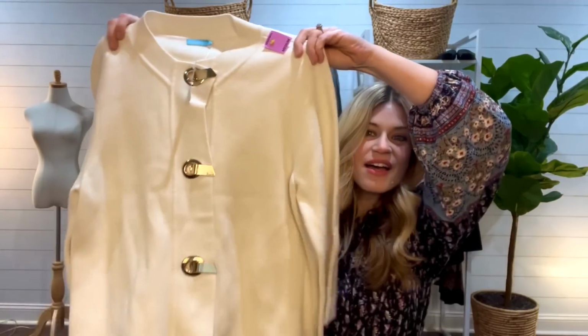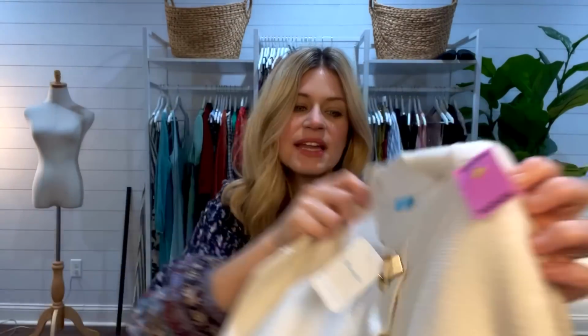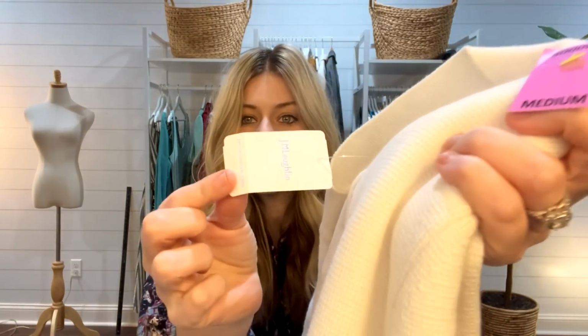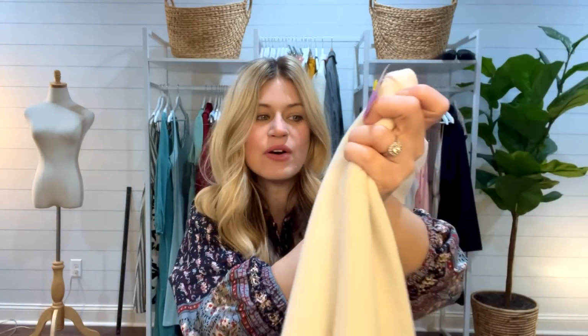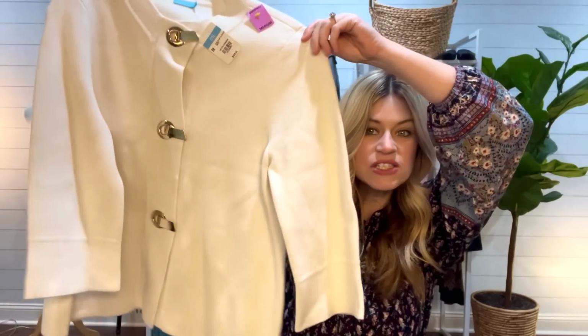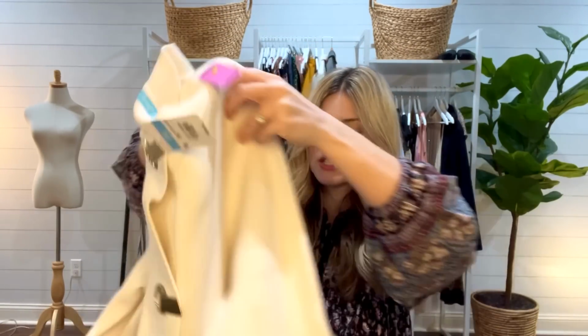Okay, I was so excited to find this. This is so pretty. This is a new with tags sweater. This one is by J. McLaughlin, and it's a size medium. Brand new with tags. Retail is $225. Now, J. McLaughlin is a fantastic brand to be aware of. I love picking this brand up in dresses. They do pretty well for me. So when I saw this sweater, new with tags, I was so pumped. So really pretty. Probably will list this one, I don't know, maybe somewhere around 60.